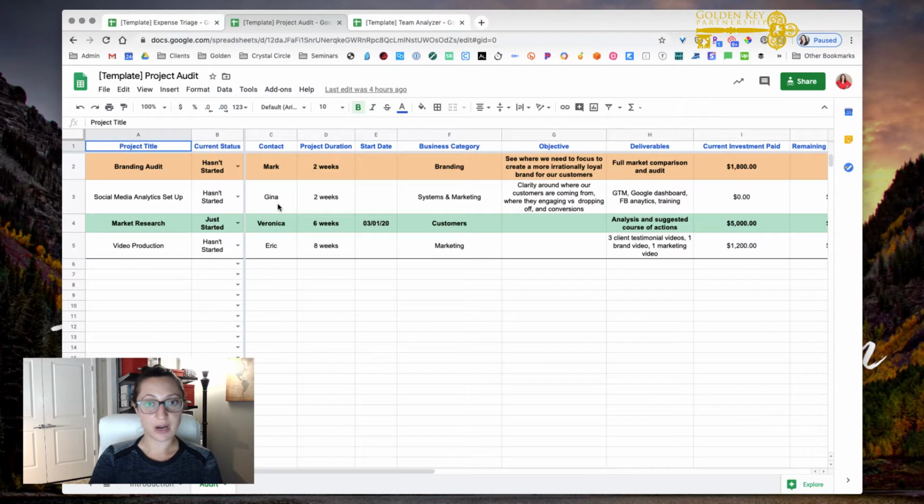The second one is a project audit. This one's really fun if you work with third parties, whether that's anything from online marketers, marketing companies, Facebook ad companies, copywriters, video people, I mean, the list goes on and on. So I, again, made these all up. You can see I didn't finish some of these, but my creative juices were running out.